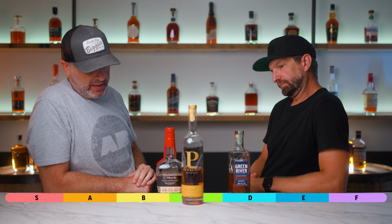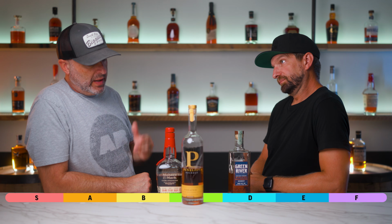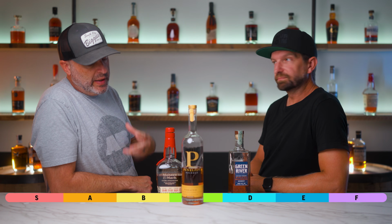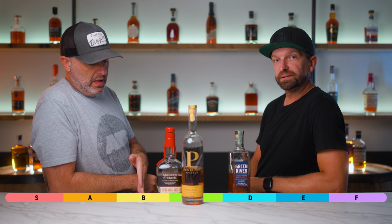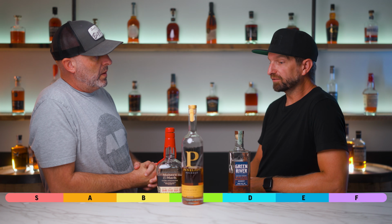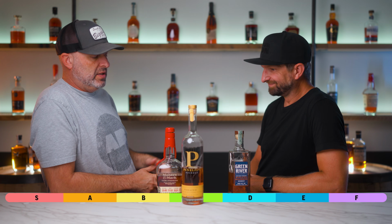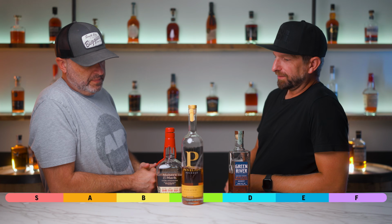I think I'm going to go just above the Maker's Mark. It's summery, it's fruity, it's light, it's refreshing. It's just all around very, very solid for me. So I'm gonna go B minus. You're putting Penelope in front of Maker's Mark cask strength. Yeah, I'm gonna go B minus. Just in front.